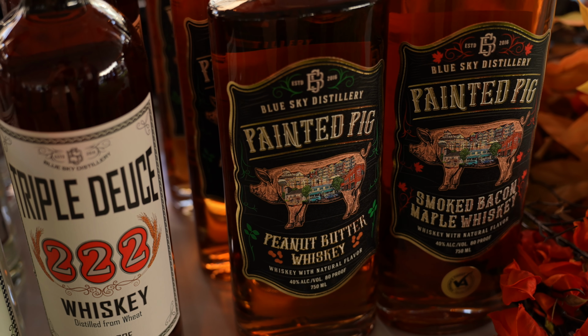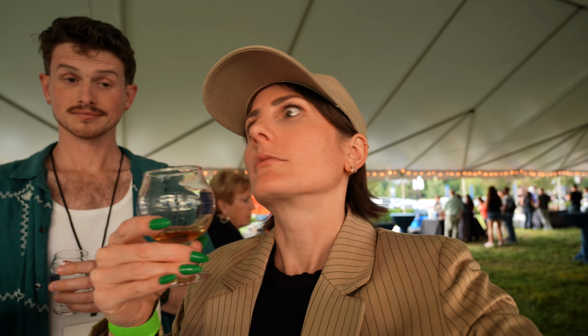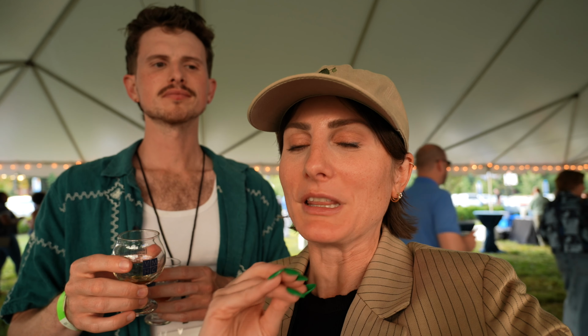There is peanut butter whiskey here at Blue Sky Distillery located in Smithfield. And so we're going to try that. Apparently, it's supposed to be not too sweet, so we're excited. Wow. That is interesting. The peanut butter comes in at the end. That's really good. I like that, it's not too sweet. Yeah, it's nice. It's subtle, so it'd be the perfect addition to, I don't know, any cocktail.